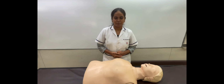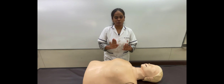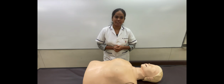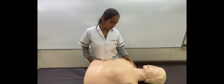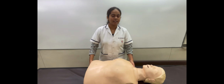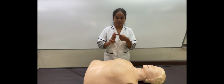Coming to the assessment part, we'll first talk about inspection. But before that, the therapist needs to make sure that his or her hands are clean before starting the assessment, and that no accessories are present. All the accessories should be removed, and after that we'll start with the assessment. Coming to our inspection part, we'll be looking at both breasts. We do not see any changes. Coming to the palpatory part, we will be using 3 fingers here. The pads of the 3 fingers have to be used.